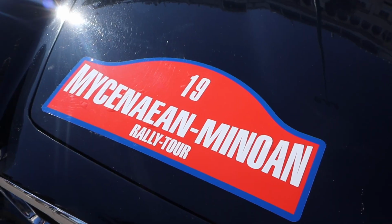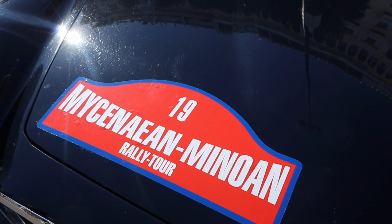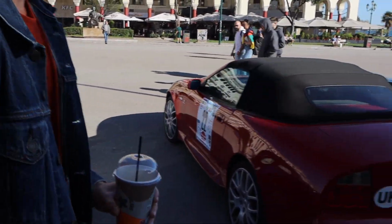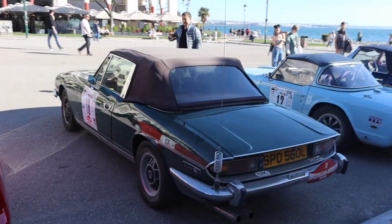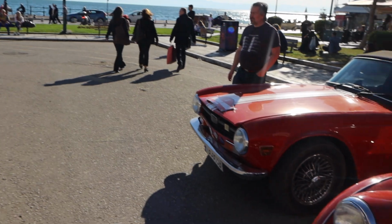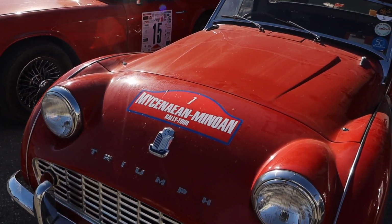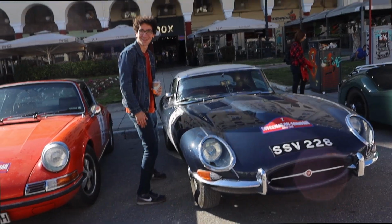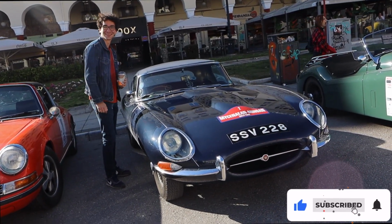This is an impromptu classic car gathering from the Mycenaean-Minoan Rally-Tour. The cars were parked in the middle of Thessaloniki, and I was completely blindsided. There were so many nice cars here. So I pulled myself together and tried to show you the most interesting ones out of the bunch, many of which I saw for the very first time in the flesh, and I was really thankful about this. I quite enjoyed that. I had a fun time. I hope you have one too seeing this video.